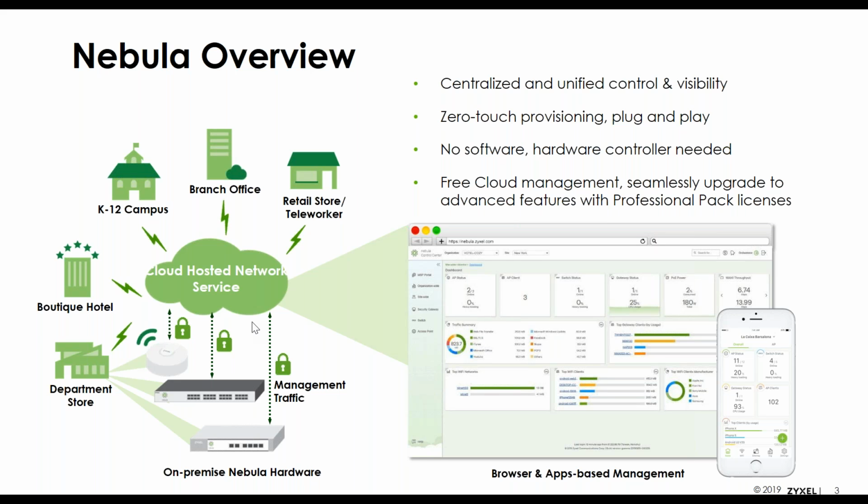All of the management software is essentially hosted within Nebula. Obviously, there's a small agent running on each of the devices, but as I said, no on-premise hardware controller is required. The solution itself, the basic solution, is free. You can upgrade to the advanced features that are provided by the professional pack if you require. And you can manage Nebula via the Nebula Control Center, i.e. a web interface, and you can also manage it from within an app as well. And the app's available on both of the major Apple and Google platforms.